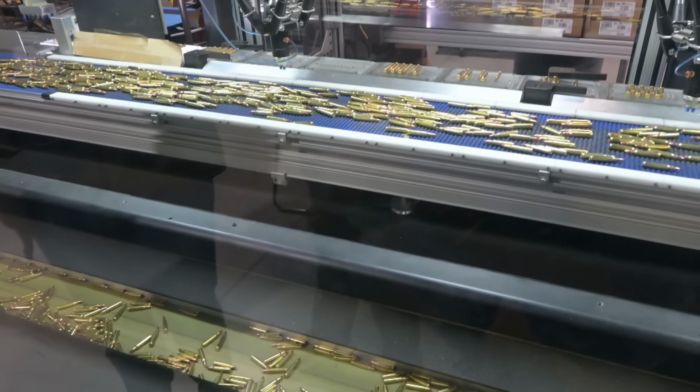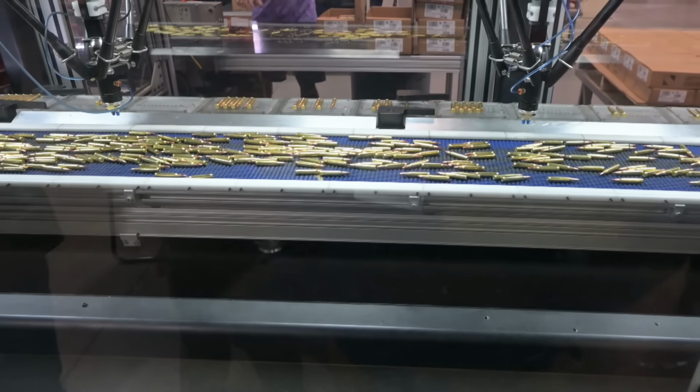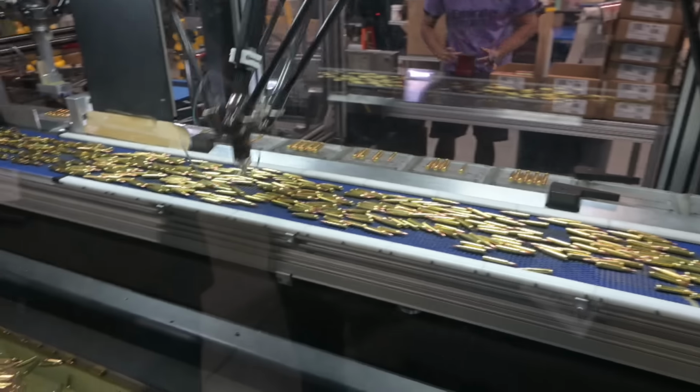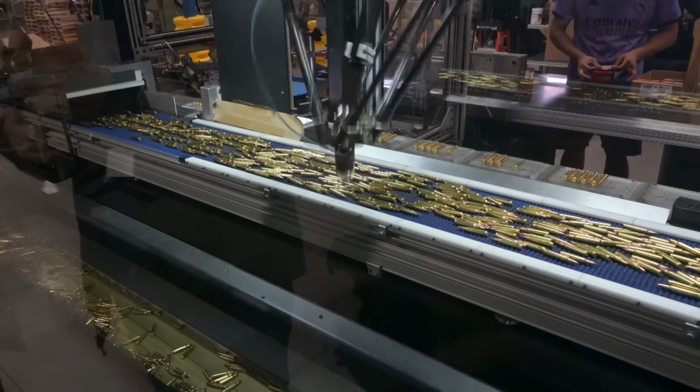This machine's alternating the cases, so they'll go in a more compact box, a 1500 count box. Compensates for the taper on the case.